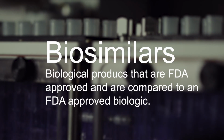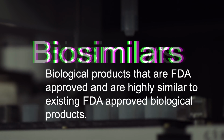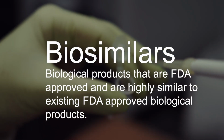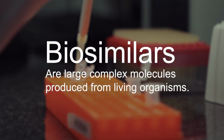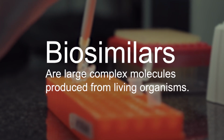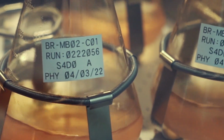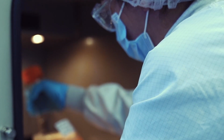Biosimilars, biological products that are FDA approved and are highly similar to existing FDA approved biological products. Biosimilars are large, complex molecules produced from living organisms. They're used to safely and effectively treat many illnesses, including cancer.